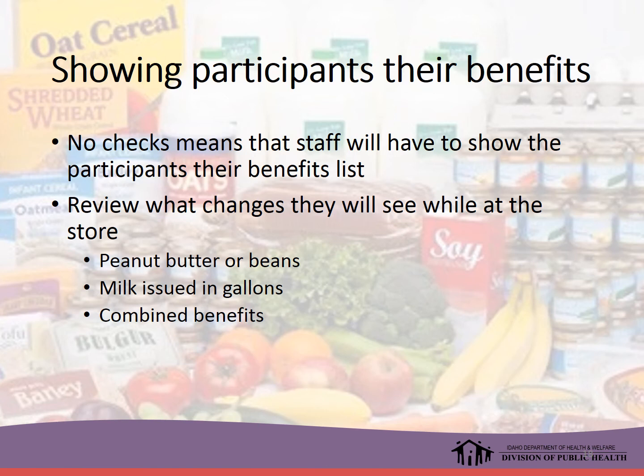Participants will no longer have their benefits visible on their checks. Staff need to ensure that participants know what their benefits are and what their options will be at the store. Show the benefits list to the participant and review how their benefits will work while in the grocery store. Some options for this include printing the list off or showing them the computer screen if you have that option.